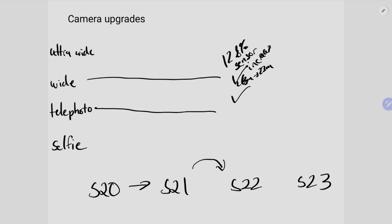In the telephoto, we went from a 1.1x zoom plus a 3x digital. And the digital zoom is never a good thing, right? So we basically got a 3x telephoto, which is a nice upgrade as well.